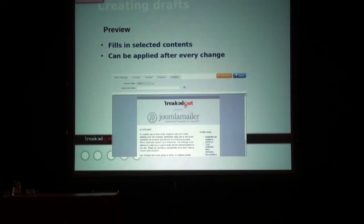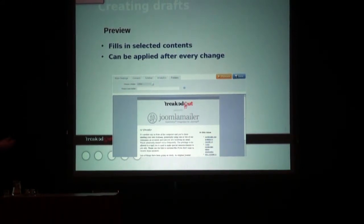And at the end, if you hit the preview button, or at any point in time, you get a preview of what your newsletter will look like.